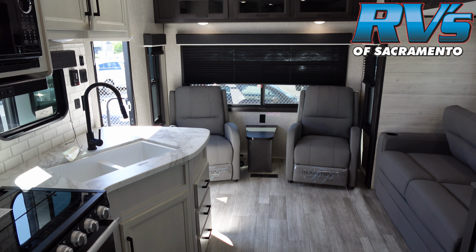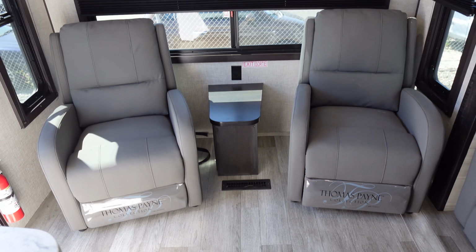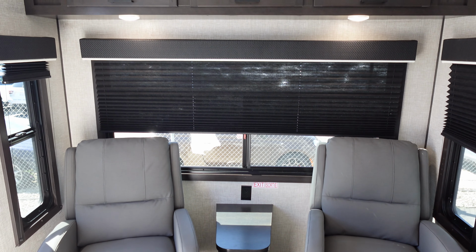Today we're looking at a classic rear living floor plan, the Jayco Jay Flight 265 RLSW. We'll jump right in here. We'll step to the back and we'll look at the reclining chairs with a nice table in between. There it is, the big picture window that you can open up to really enjoy that breeze by the river or the ocean. This is a couple's trailer, but it will sleep at least 4 full-sized adults.